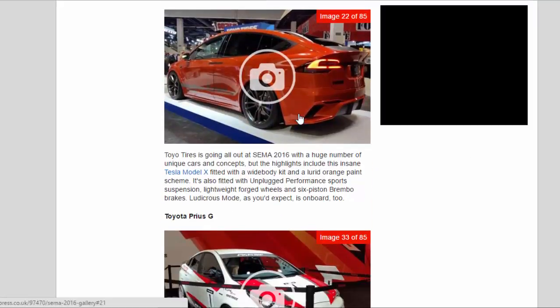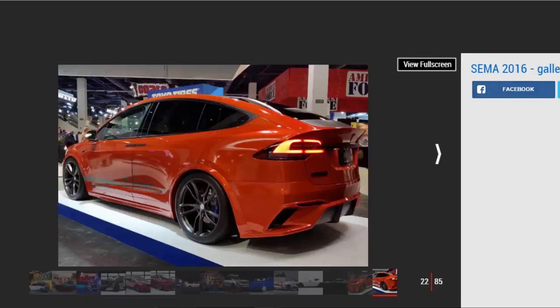Toyo Tires Tesla Model X Unplugged Performance. Toyo Tires is going all out at SEMA 2016 with a huge number of unique cars and concepts, but the highlights include this insane Tesla Model X fitted with a wide body kit and a lurid orange paint scheme. It's also fitted with Unplugged Performance sports suspension, lightweight forged wheels and 6-piston Brembo brakes. Ludicrous mode, as you'd expect, is on board, too.